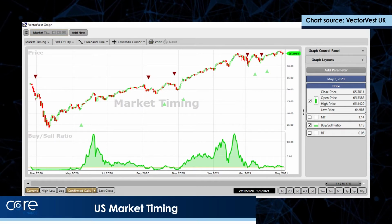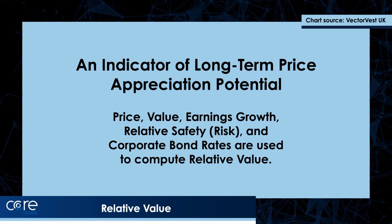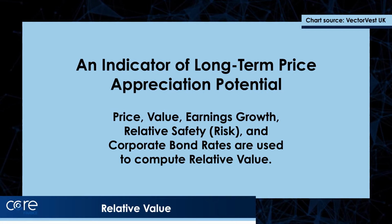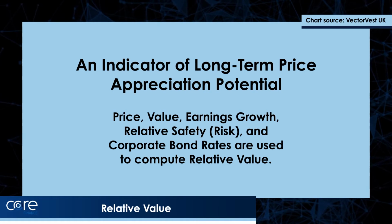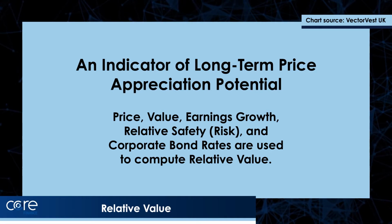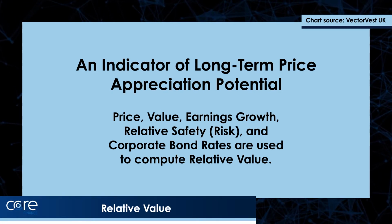So let me move on to our proprietary worry-free plan. Our proprietary worry-free plan does its best to invest in the UK's safest shares that are also growing earnings strongly. So we're looking for some very special animals here, animals that have a proven track record of making money, but safely, and are growing their earnings strongly. The first measure is called relative value, and relative value measures the long-term price appreciation potential of the share in relation to a corporate bond.